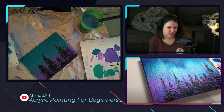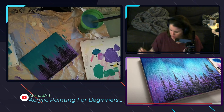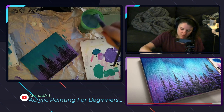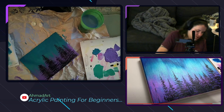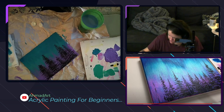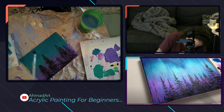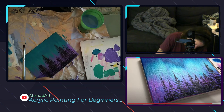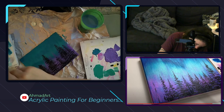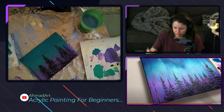What are our thoughts on that last tree there? So I'm gonna do one more tree because I just misjudged how much space I needed between the trees, between two ferns. There we go.